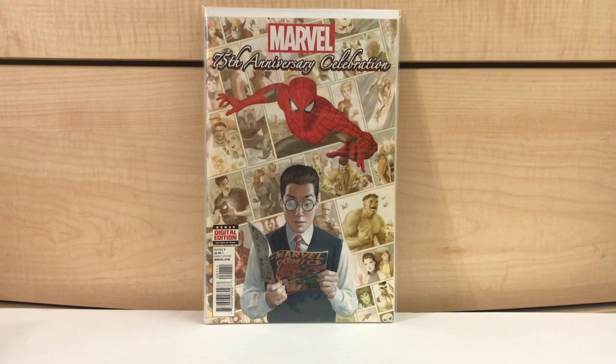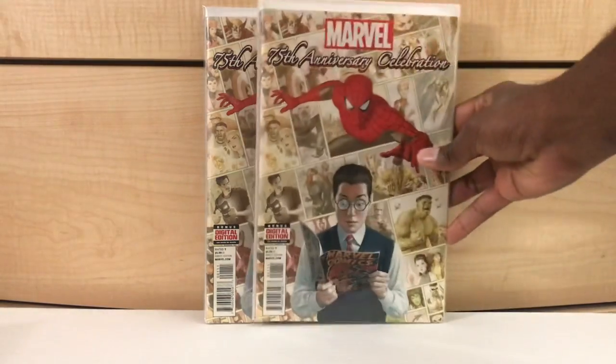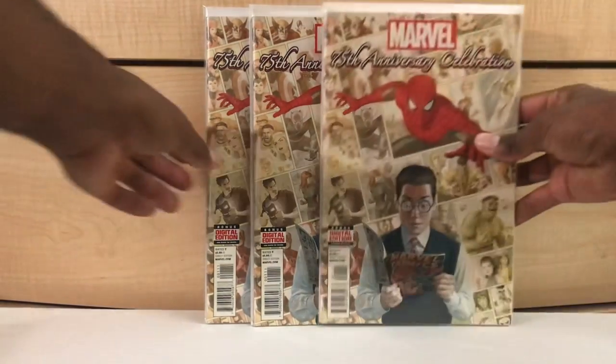And the trip out almost turned out to be a bust. Then I came across this. We have Marvel 75th Anniversary Celebration. Stan Lee's last published story is in this. It's going for, I want to say 50, but I don't know. This feels like the type of book that's going to drop like a rock anytime soon. But I found not one, not two, but I found 3 copies.